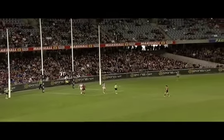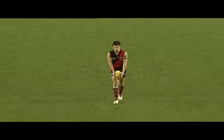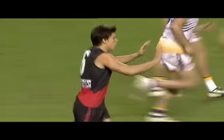Just a little thing there, the contest at centre, well, and clear the area. Get it away from that area. This will be the biggest lead of the match. Montfries can kick it directly in front, shouldn't have any problems, and he pops it through. Bombers by 20.